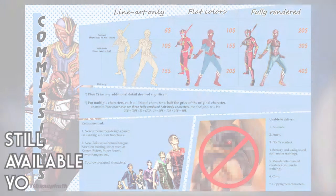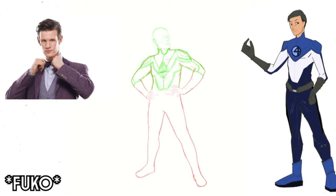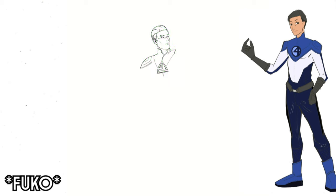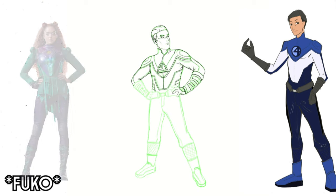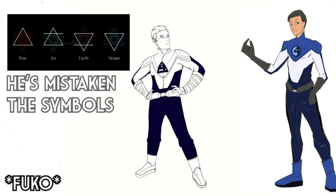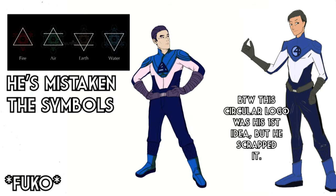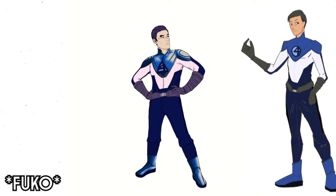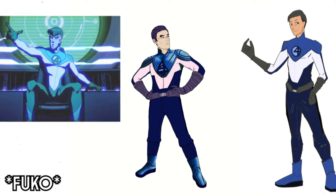Now on to Fuko. I picked Matt Smith because I like him as a stylish guy, someone very genuine who takes a lot of pride, just like in Doctor Who. This outfit takes a lot of ideas from the character Cyclone in Black Adam, gloves and boots from the character Bloodstock in Camera Debut, a triangular logo to symbolize the element of water in Alchemy, and lastly, the design of Mr. Fantastic from the cartoon series World's Greatest Hero as a base.